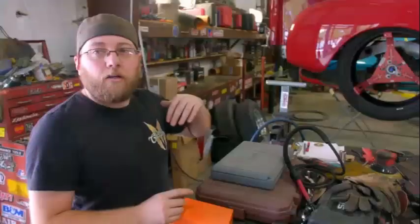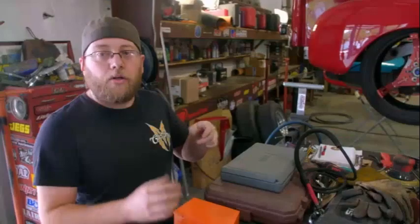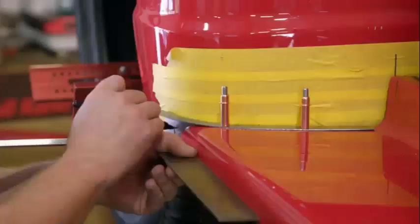So I got it fitting to the fender how I want it, so now I'm gonna Cleco it to the running board. So when I'm building my other pieces, I put it back in the exact same spot every time.